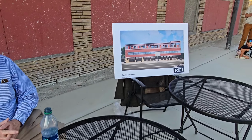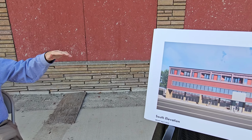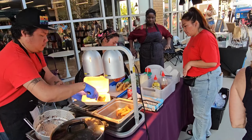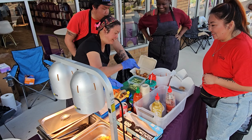And so this is gonna be what it looks like? Yes, basically we're gonna add a floor. And then there's gonna be 32. Gotcha. All right, Jasmine, I see you back there throwing down.